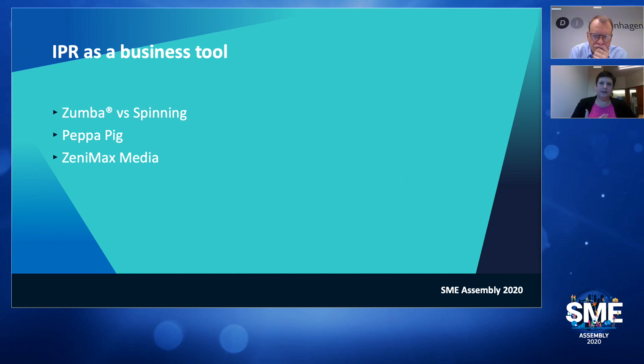You can't control the training that the instructors have. And we as consumers, when we go to spinning class, they can be very, very different, as compared to Zumba classes, where you know what you get. So that's one example of how you commercialize through the intellectual property rights. And then we have 2 other examples, and those 2 examples are based on bigger companies acquiring smaller companies because they have a lot of intellectual property rights.